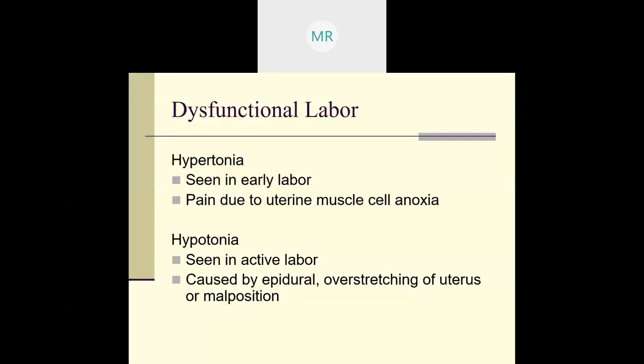Then we've got some terminology again. Dysfunctional labor can lead to a high-risk labor and delivery process here. With dysfunctional labor, you can have hypertonic contractions, so it's hypertonia, or you can have hypotonia, okay? Hypotonic contractions. Hypertonia is painful contractions, and they're seen in early labor. And that is, again, what we were talking about before with the hypertonic contractions and the precipitous labor. It's pain due to uterine muscle cell anoxia, so there's no normal resting phase. Okay. In hypertonia, what we do is we'll give analgesics, we'll give hydration, lateral position, and again, because it's lack of oxygenation, we want to make sure we give 10 liters of O2 via a non-rebreather mask.